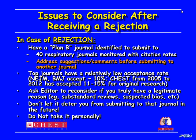So it's really important that as painful as it is, and as quick as you want it off your desk because it's painful that it came back, it's really important to actually think about it, and if there were good suggestions, to actually try and improve things.